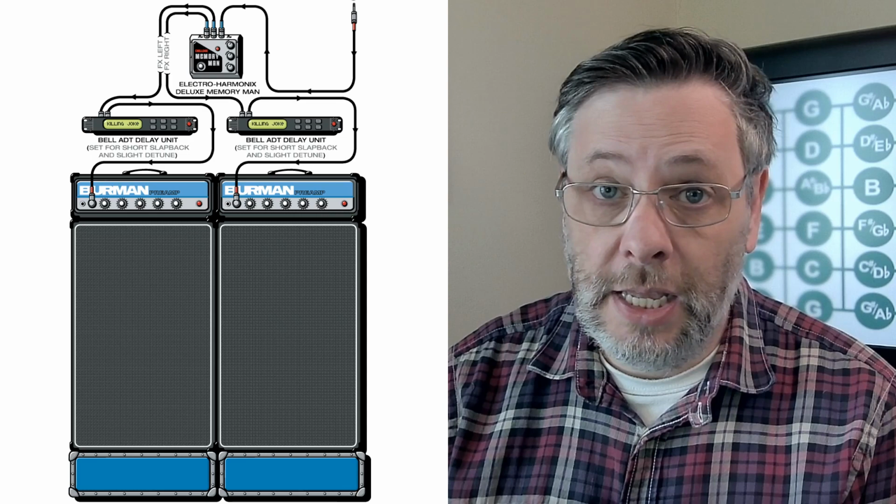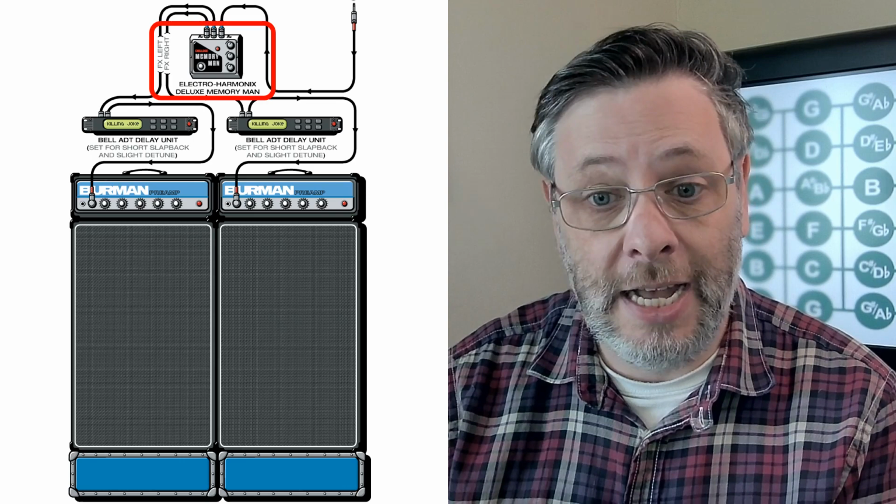Okay, a quick run through Geordie's rig. He gets most of his driven distorted sounds from honest to goodness valve power amps. No real need for drive or distortion pedals here. He then goes into an Electro-Harmonix Deluxe Memory Man, which provides a light chorus sound and some slapback echo.